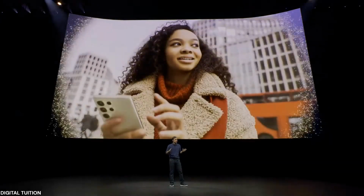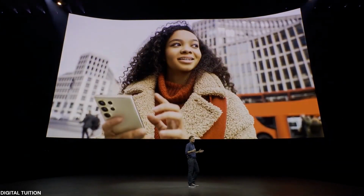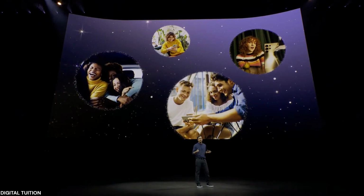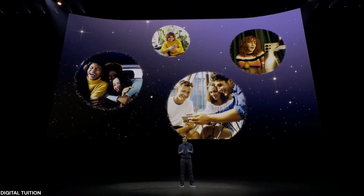As technology advances, its impact on our lives continues to expand. Today, we'll show you all the possibilities that Galaxy AI holds. Possibilities that'll help you connect and create in new ways. We're so excited to share all we anticipate this technology can do for you.